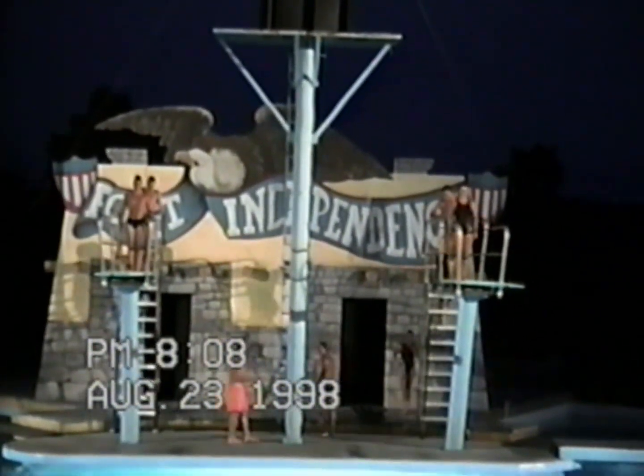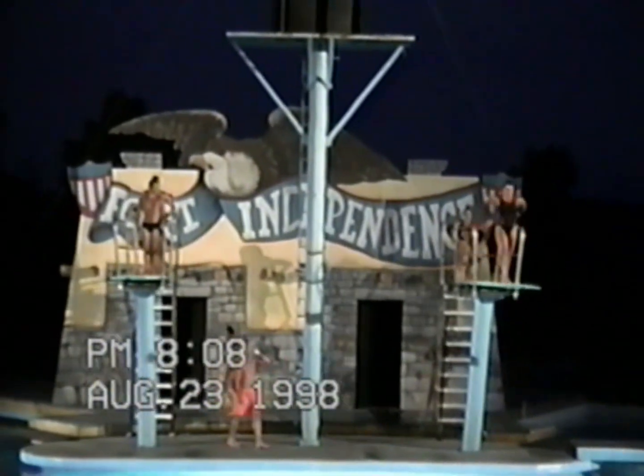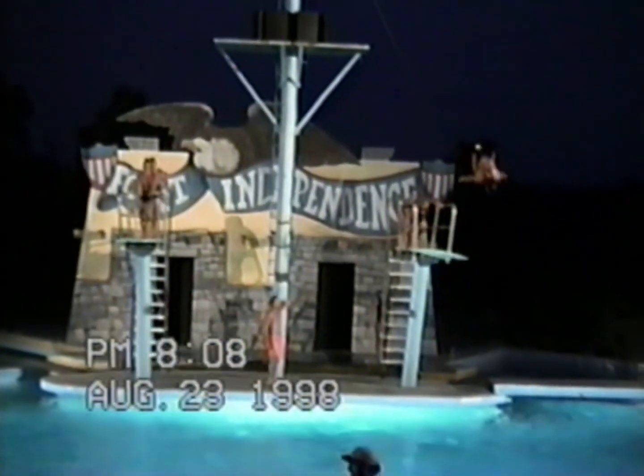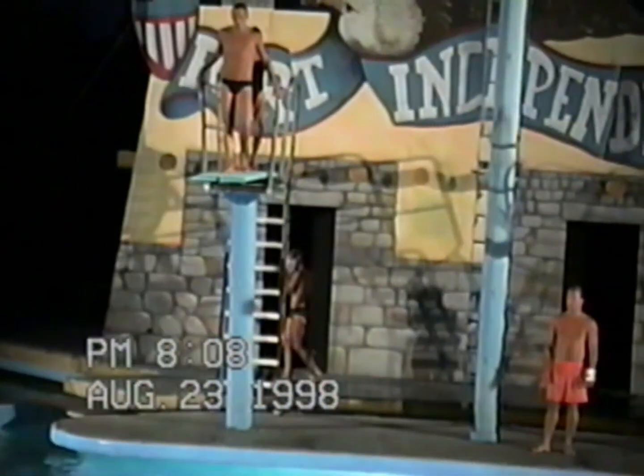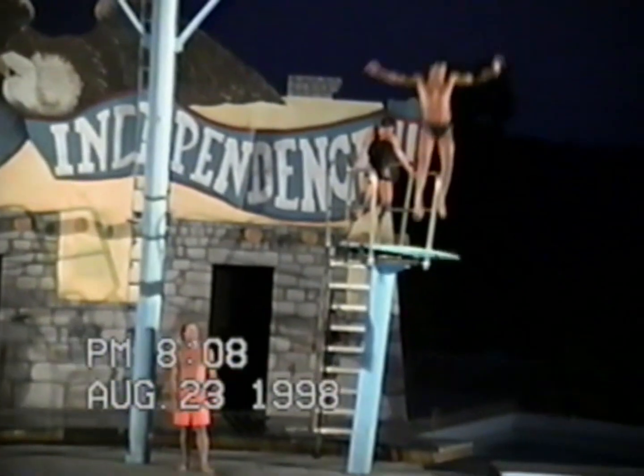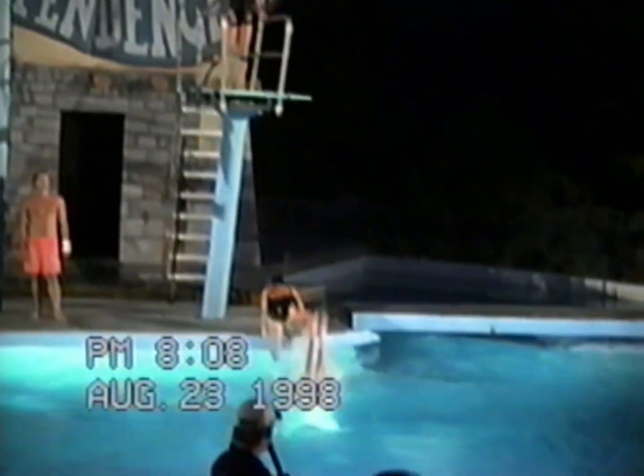In a diving competition, a diver must perform 4 different required or compulsory dives in 4 different directions. Beginning with the most basic of the requires, the forward dive. This is when the diver walks forwards down the board and then dives forwards. Next, we have the back dive. This is when the diver stands backwards and dives backwards.